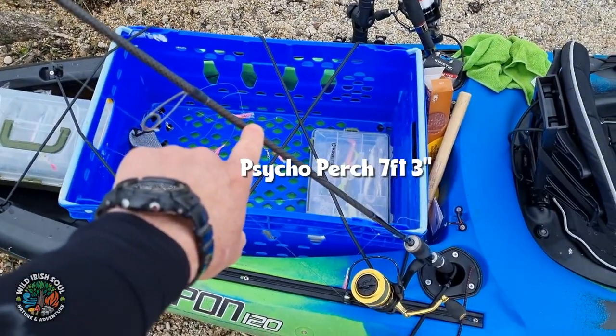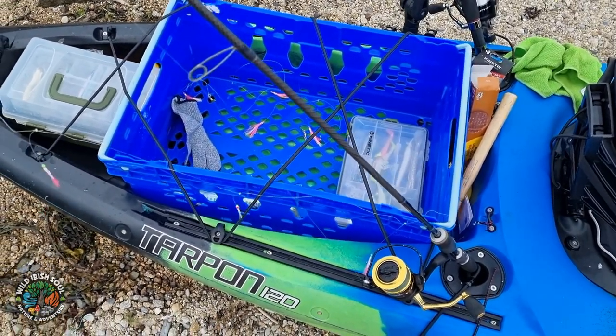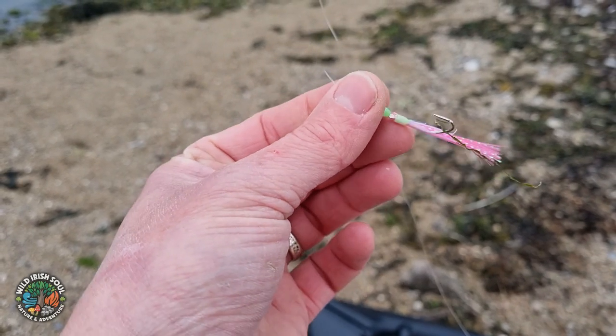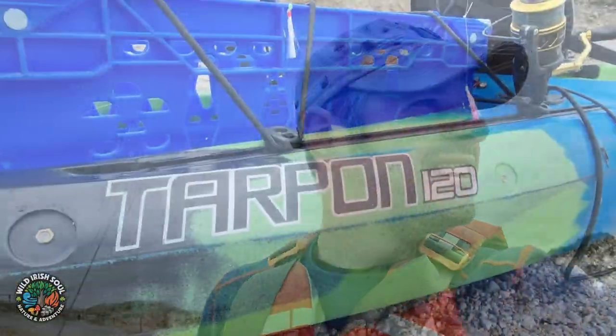This is a 7 foot rod, carbon fiber, and that has 30 pound braid on it. 30 pound braid, great little rod, and this is the one that I'm using for catching the mackerel. So stick around if you're interested in fishing still.